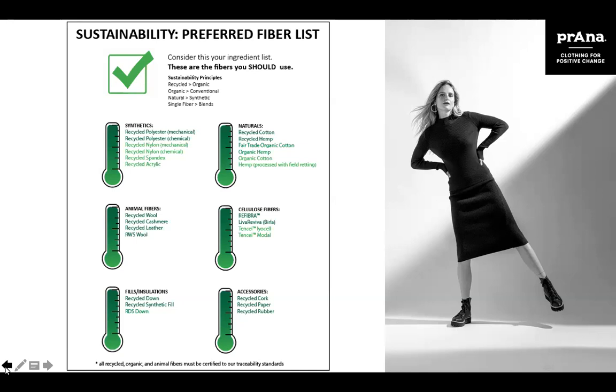They follow the basic principles that recycled is better than organic, that organic is better than synthetic, and that individual fibers are better than blends for recycling purposes. So this is our preferred fiber list. You can see that it's separated by fiber type, which allows the design team to truly identify how they could improve their style out of the conventional yarns that typically they would go for. Next slide.